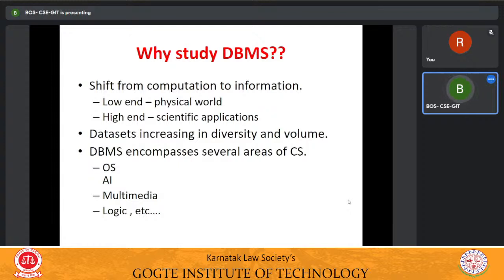So what happens is, if you want to check a book, you don't have to visit the library physically. Sit anywhere, open the library app, put in the book name and check whether the book is available in the library. If it is available, you'll directly go and get it, right? So this is the trend nowadays, which is shifting from computation to information. So it is very important to study DBMS. I'm just giving an example of one thing, students. There are a lot of examples of this.